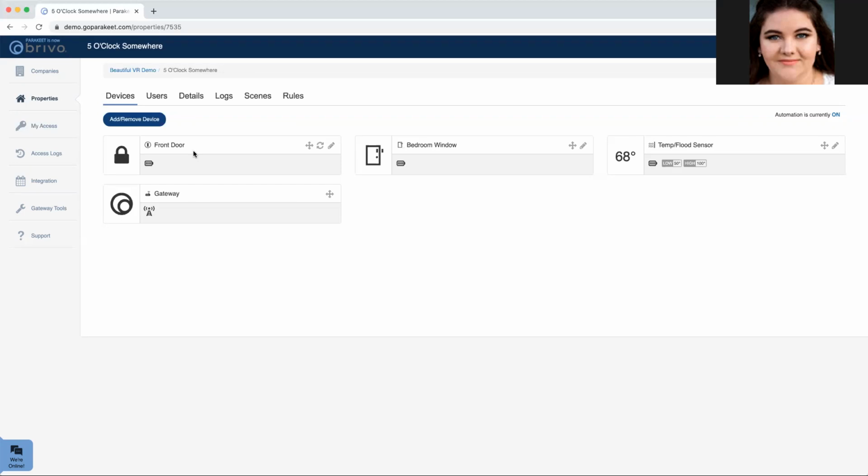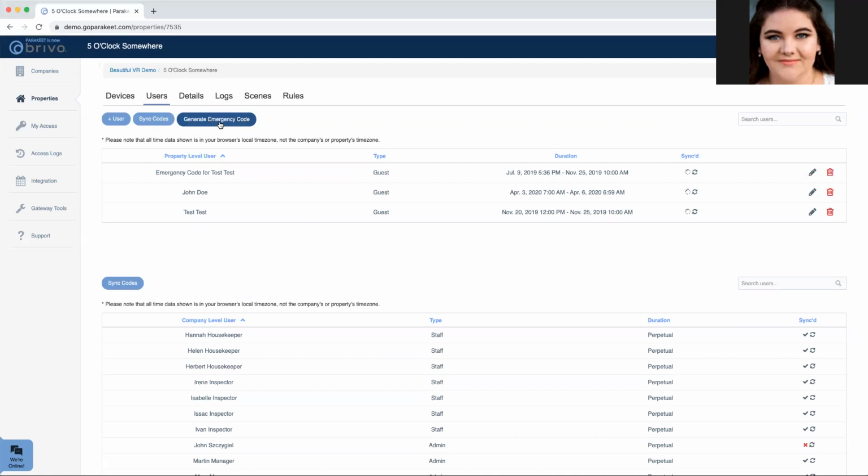And what happens if we have an electrical outage? So if there's an electrical outage and the gateway hub loses power, there are a couple of options. Depending on when the code synced onto the lock, that guest code will still work. They'll still be able to access that front door lock and enter and exit the property. Now, if for some reason the outage happens before that code is onto the lock, then we still have the option for backup emergency codes that can be generated. Now, these emergency codes are backup codes that are synced onto the lock at all times. So you can generate that code, and then the guest will still be able to get in and out of the home without any hiccups because of the electrical outage.